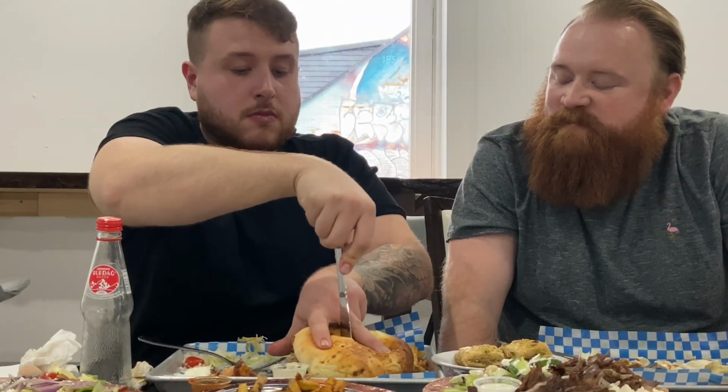Will Toronto Food Reviews be able to do it with a dull knife? Not bad. Here's the finished product. Not bad at all, actually. So this has fries in it, has chicken donair. It also has these, which are like some sort of, is it pickle? Yeah, I think it's just pickle.